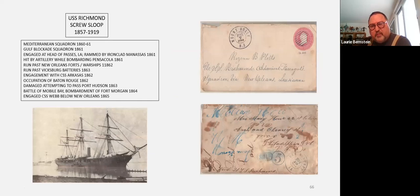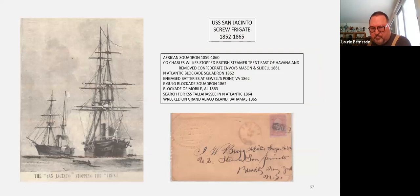The San Jacinto, this was famous. If you take yourself back to high school and you remember the Trent incident where Union warships stopped a British merchant vessel to remove Confederate agents. They were going to England to represent the South. Lincoln had to free them in the end.